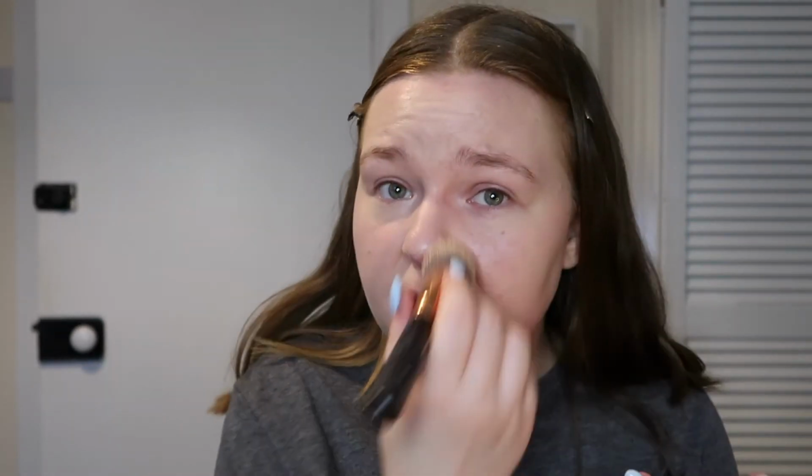This for me is definitely more of an evening foundation. In the day I tend to wear more lightweight BB/CC cream kind of products, but this is just really beautiful on the skin, like the name suggests.